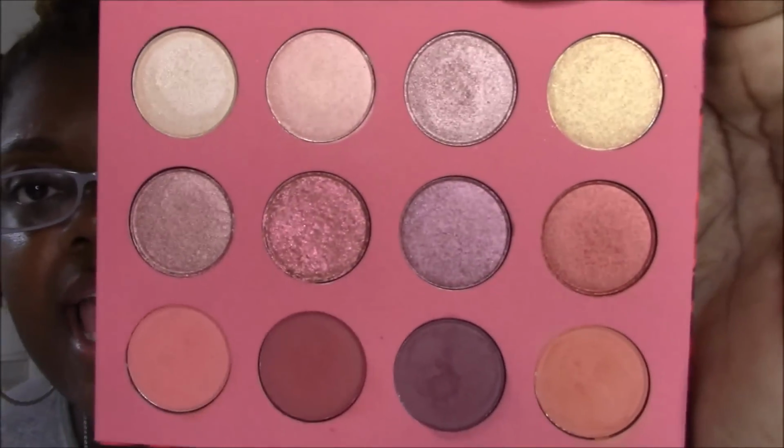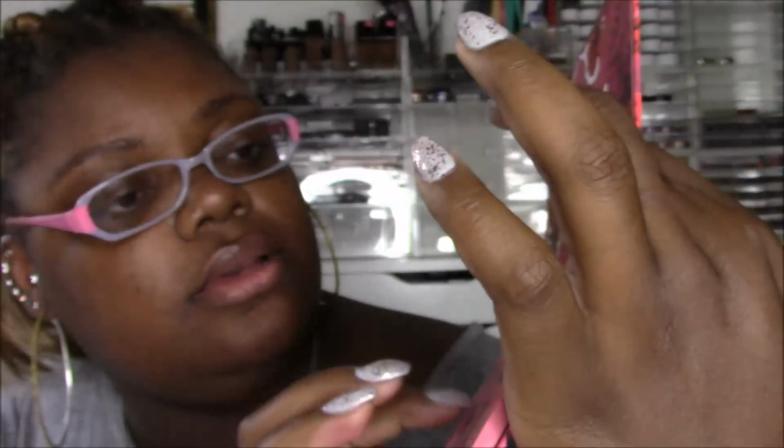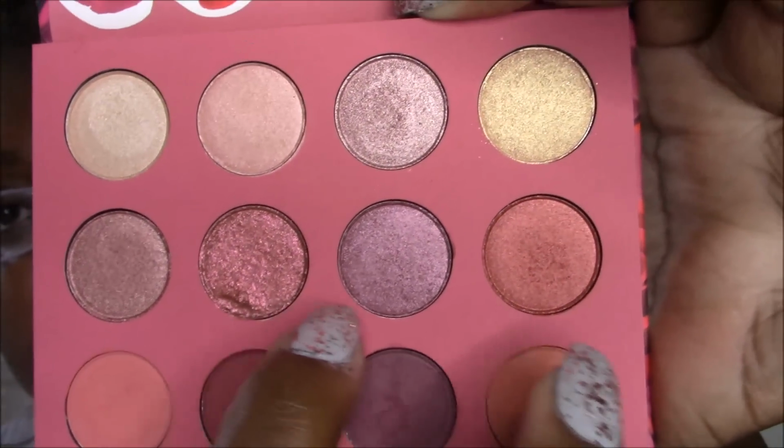You also have a couple true taupes in here, taupe metallics, as well as a berry metallic shade right there and right there. Ooh, look at my nail. Look how soft it is. And right there. They are not cream, they're just soft. So let me go ahead and swipe these metallics.